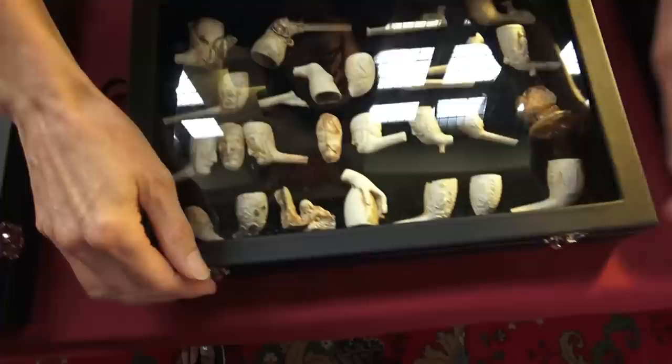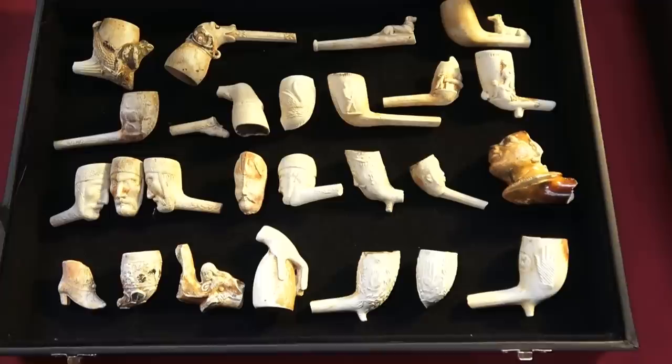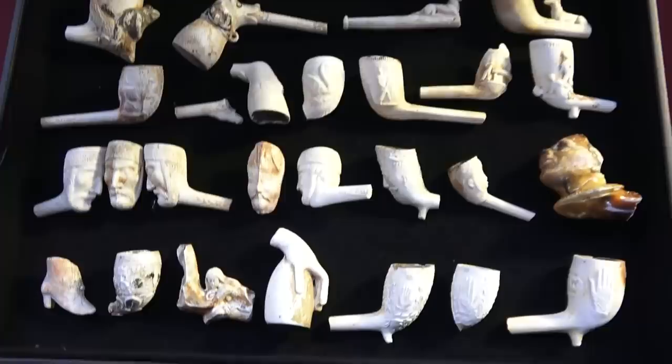And here are some of my best pipes. Oh, look at those. Such a feast for the eyes. I love the dog pipe. Do you mind if I touch it? Yeah, sure. The dog pipe. Another dog pipe. Another dog pipe. A mermaid. Yeah, they really are spectacular.